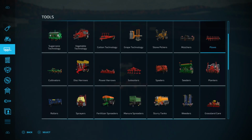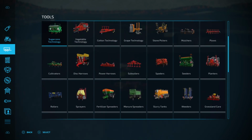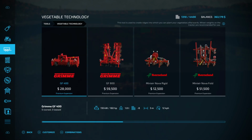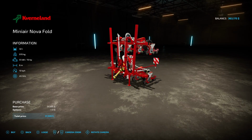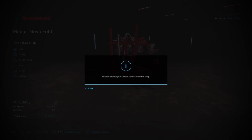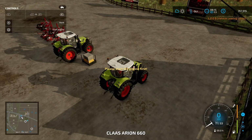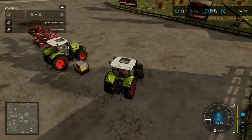Alright, let's get a couple of these other seeders. So, vegetable technology, where are we? I mean, why can't I find this? Oh, there it is. Alright, so we're going to go straight for the Mini Air Nova Fold. So we'll grab 2 of them. Make sure I lease it. So these are going to be basically our seeding fleet.